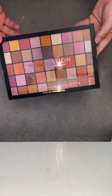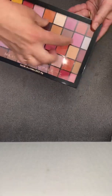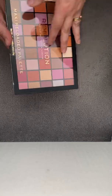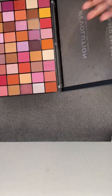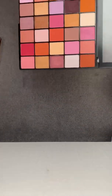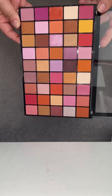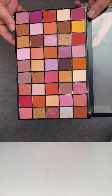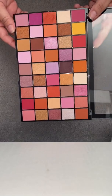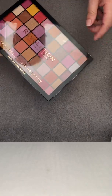4 of these Maxi Reloaded palettes. Now these are stunning. They're like the Reloaded ones, but it's 3, because the Reloaded ones are 15 shades. So the Reloaded palettes are this size, which is like one part of this big one. So this is a mix of mattes, a mix of shimmers, glittery, sparkly, any colour under the sun you can think of. Just beautiful. Big love. I think this one came out around Valentine's. Could be wrong, I don't know.